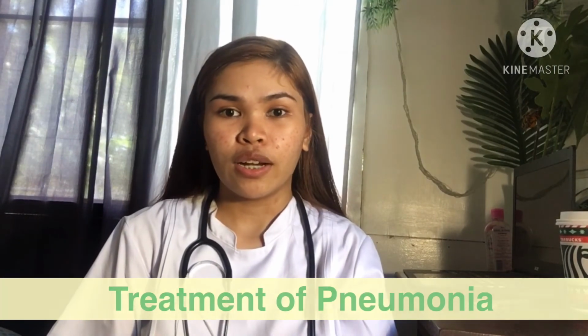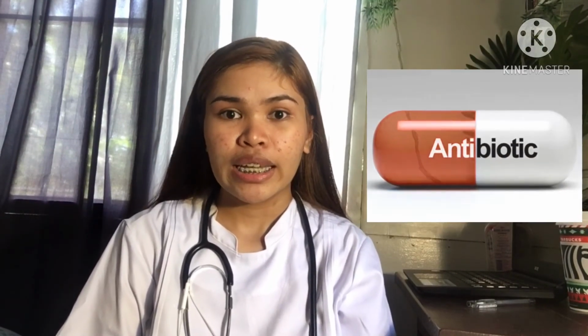Treatment of pneumonia: take any medication that is prescribed by your doctor. If your pneumonia is caused by bacteria, you will be given an antibiotic. It is important to take all the antibiotics until they're gone, even if you feel better in a couple of days. You also need to drink a lot of water to help loosen secretions and bring up phlegm. And also, you have to get a lot of sleep and take your meals regularly.